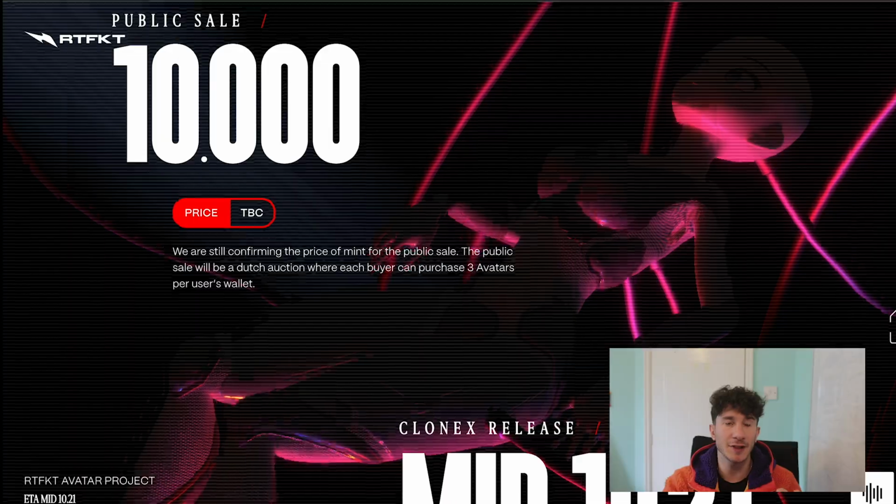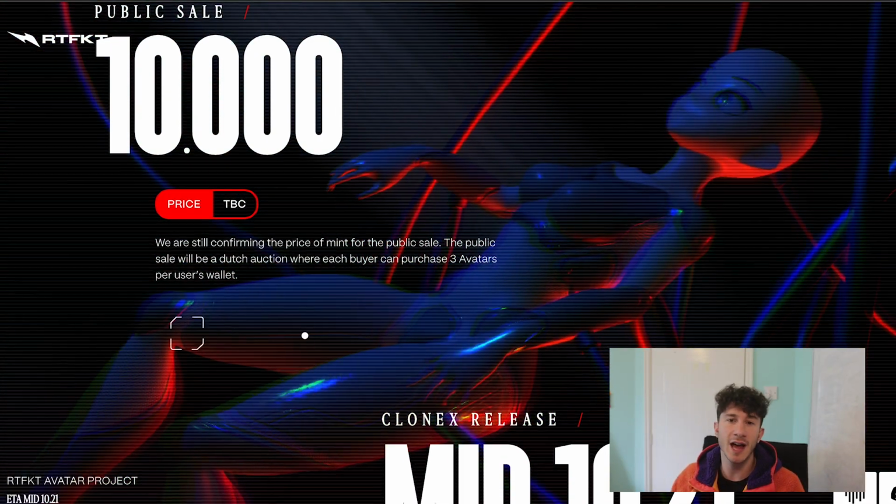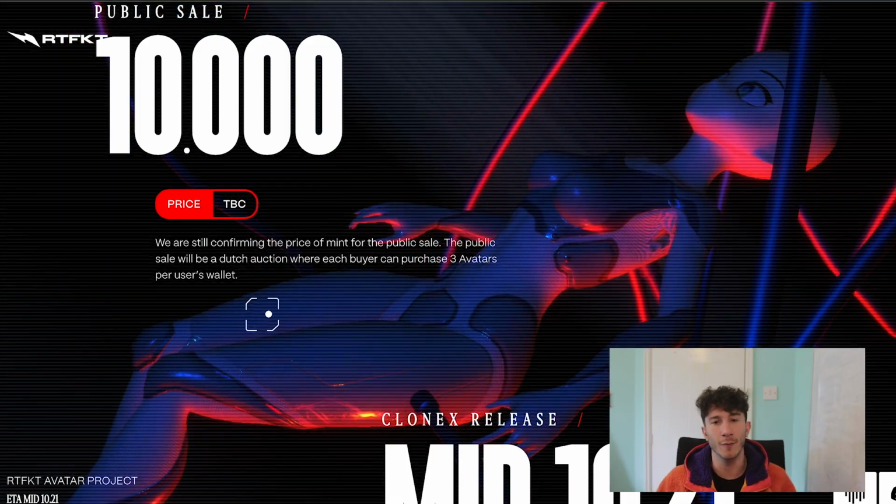There will also be 10,000 avatars available post-sale, and we haven't been told the exact price of these yet, but we know that it's going to be in an auction format. Now, they're saying that the reason for this is to help avoid the gas wars that have been going on, so it'll be really interesting to see how that goes, and I'm really hoping to be able to cop one during that moment.